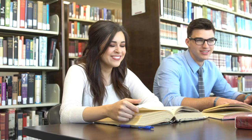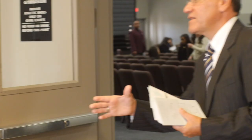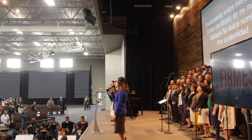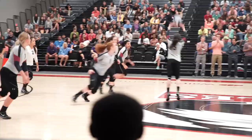Now, the library works to provide different resources, such as online resources and traditional resources. It's equipped with 2 collaboration rooms, which is used by both students and staff members routinely to work on group projects and meet in smaller groups. Right behind me is the gym, which is now where the Spanish ministry meets weekly for their services. Outside of service times, it serves the purpose as our main gym for our intercollegiate volleyball and basketball games.